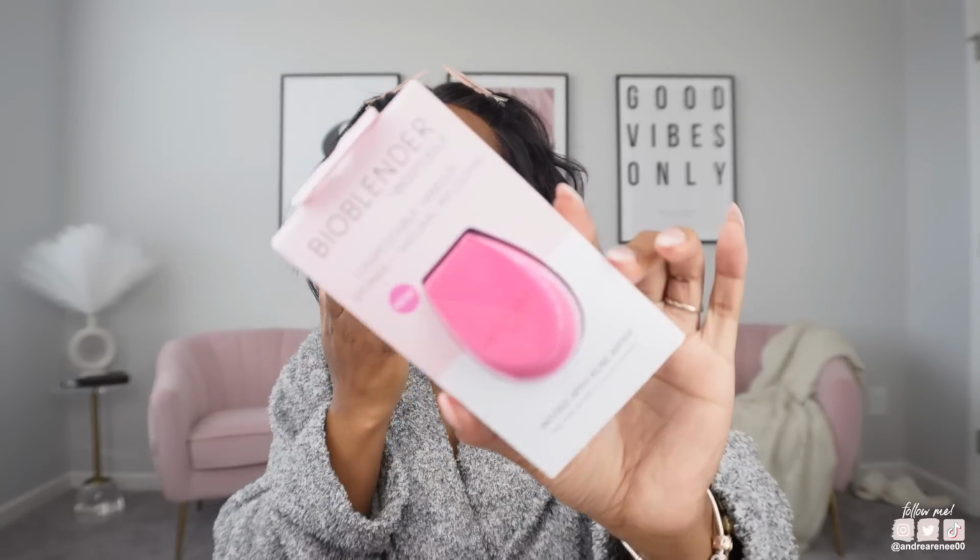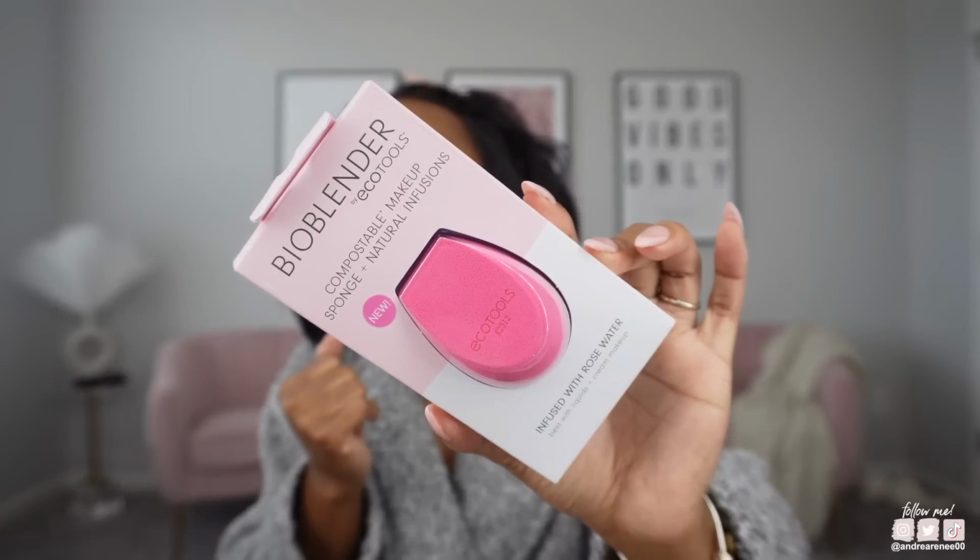We might put this on the eyes as well and just see how it looks with the palettes that we have. And then the last thing I got was another sponge. I just didn't need it, but I grabbed it. It's the Bio Blender Eco Tools sponge. It says it's infused with rose water. Interesting. But it's their new sponge, so we're going to give this a try as well.